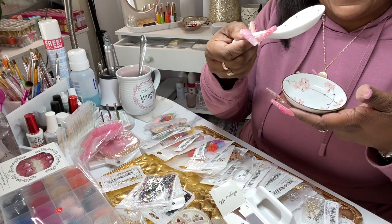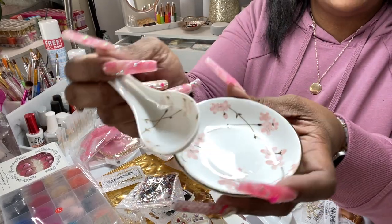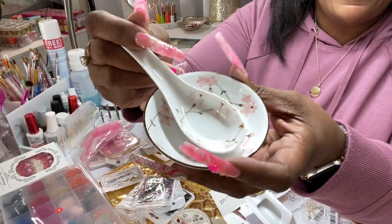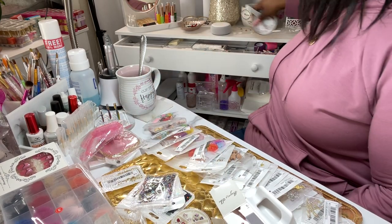But this is actually an Asian soup spoon. It was a cute little set. I love cherry blossoms, and it kind of reminded me of cherry blossoms, which I don't think it is. It may be, but that's what I had purchased. And they were maybe 50 cents or a dollar or something like that.